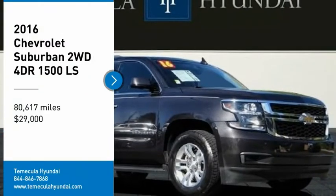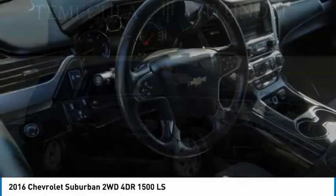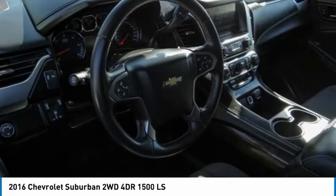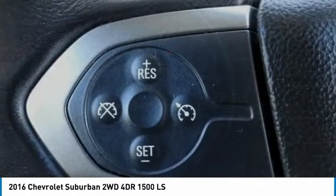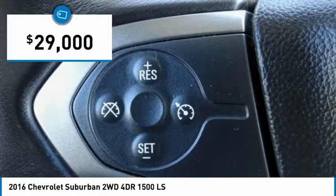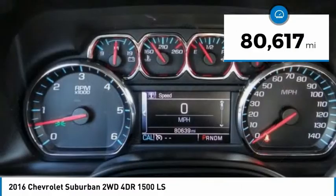Stop by and take a look at the 2016 Suburban. Suburban excels at towing heavy trailers, hauling loads of people and gear, and enduring hard use and rugged terrain, and is priced below $30,000. This vehicle has less than 85,000 miles.